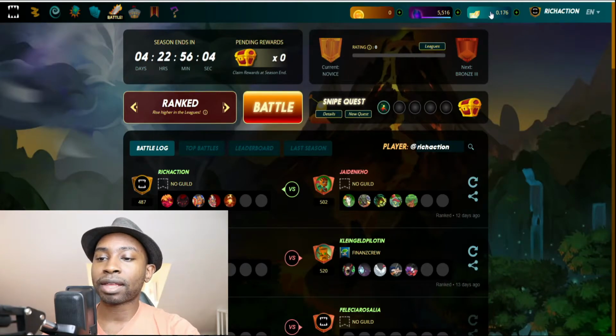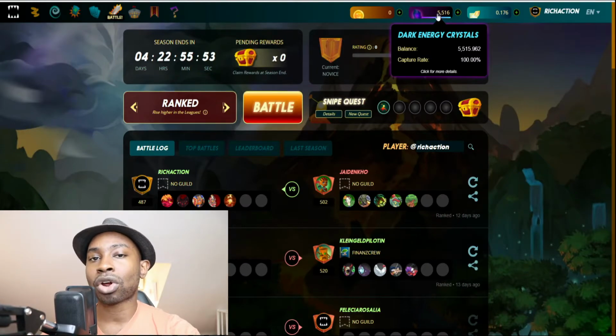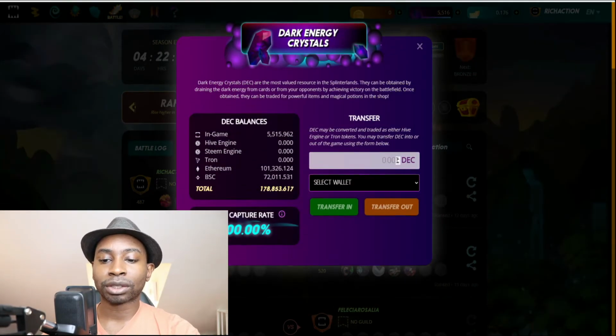So if I go up here, right here is for SPS tokens. Right here is the amount of dark energy crystal that I have in the game right now. You can either keep your dark energy crystal on your MetaMask account, or you can transfer it in game. Let me show you that, right? So say that I wanted to transfer dark energy crystal from the game, in game, you see it says in game.